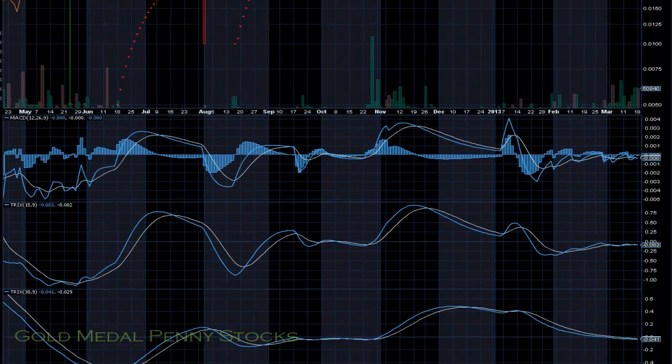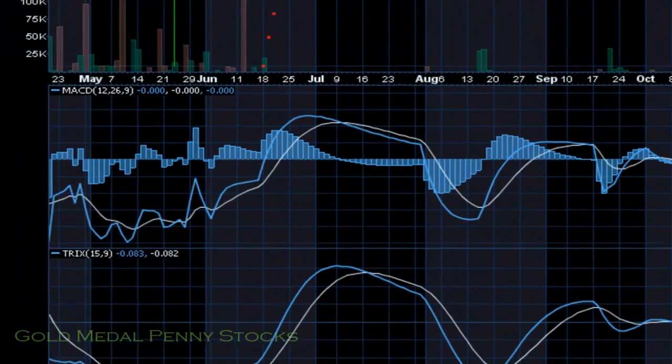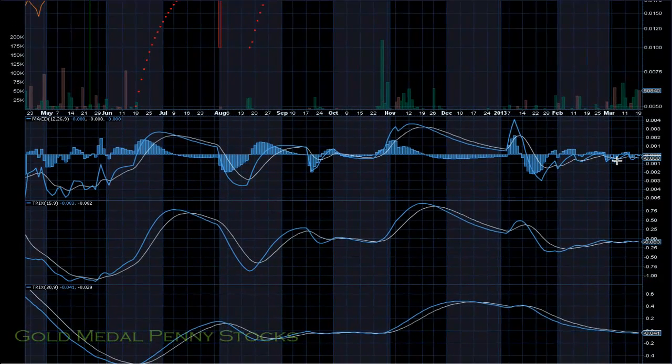Down here, the MACD is waiting to break out as well. It's doing not too bad just underneath our center line. You can see the histograms have been getting quite close to that zero line, telling us that the distance between the MACD line and its signal line has been dwindling, getting a lot smaller, letting us know that we're getting some strength in our MACD.